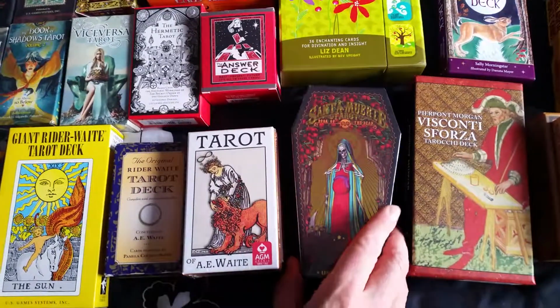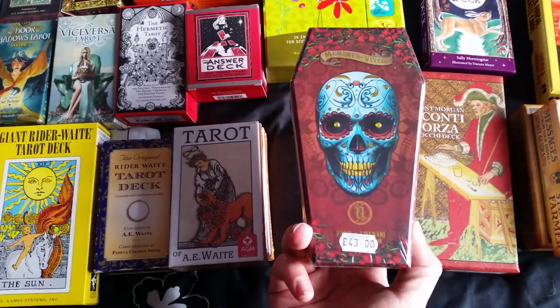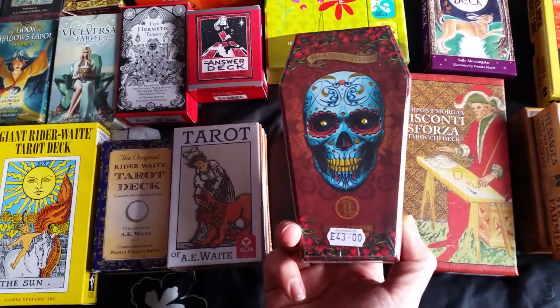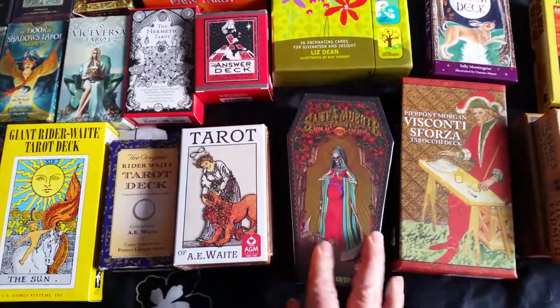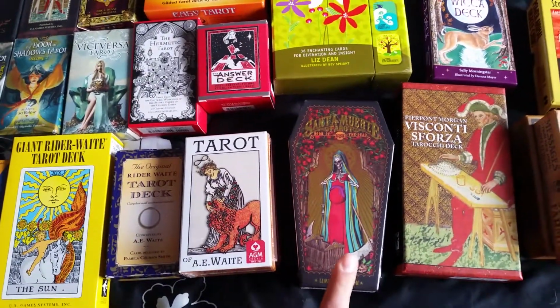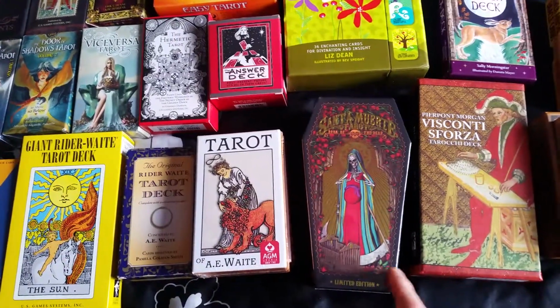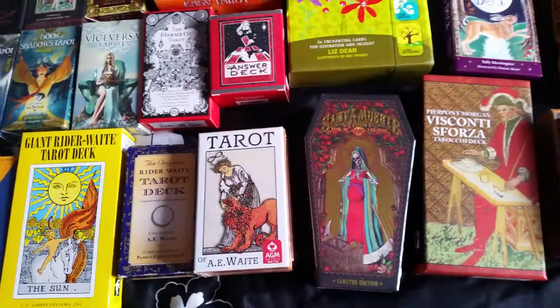Santa Muerte deck, the Book of the Dead. This was out this year. That's not the price I paid for it. I actually got it quite a bit cheaper. As limited edition in this case. The only difference between the regular cards and the limited edition is the case. That's it. So if you missed out and you thought, oh God, I'll never get it again, just buy the normal deck.